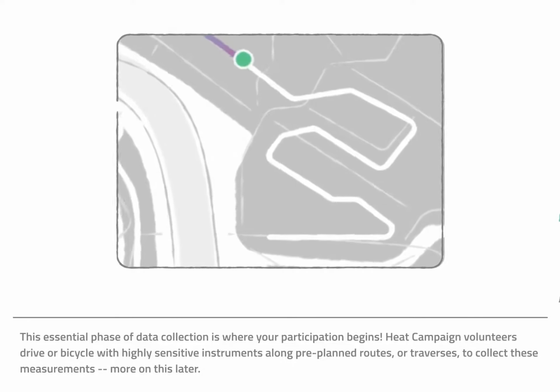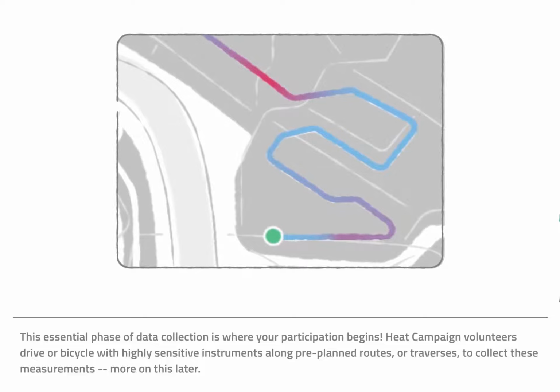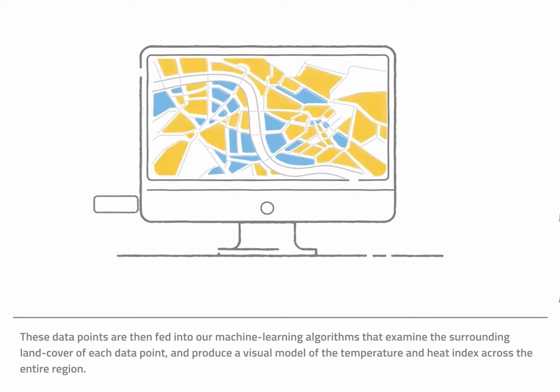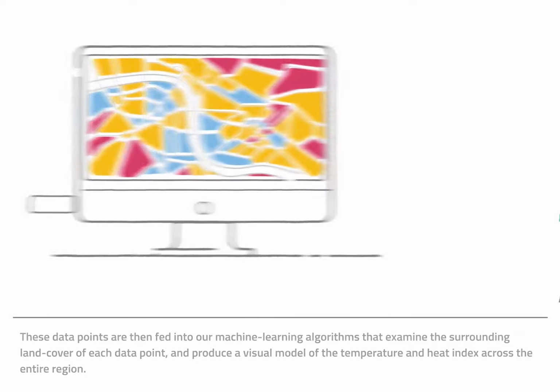Heat campaign volunteers drive or bicycle with highly sensitive instruments along pre-planned routes or traverses to collect these measurements. More on this later. These data points are then fed into our machine learning algorithms that examine the surrounding land cover of each data point and produce a visual model of the temperature and heat index across the entire region.